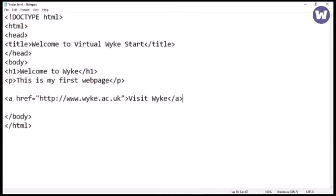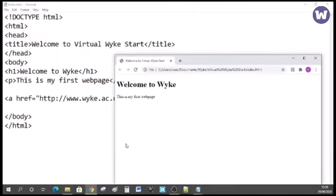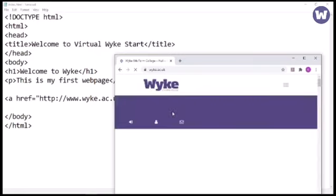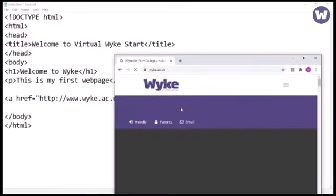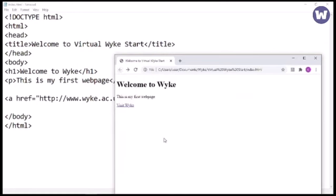Okay, so once again, if I save this and view the page again, you'll see there we've got our link, and if I click on that, that should take us to Wyke College. There we go. Okay, and then if we hit the back button, it goes back to our website. So we've got a couple of the main features in there: text, links.